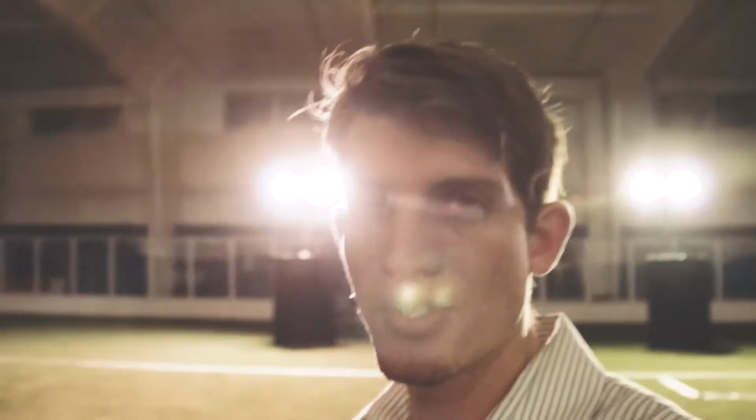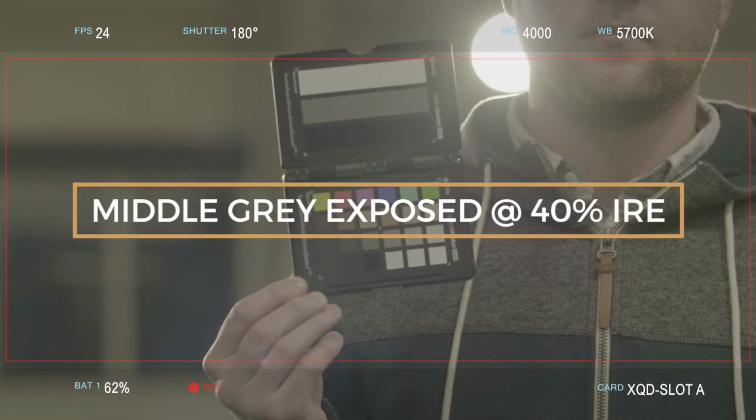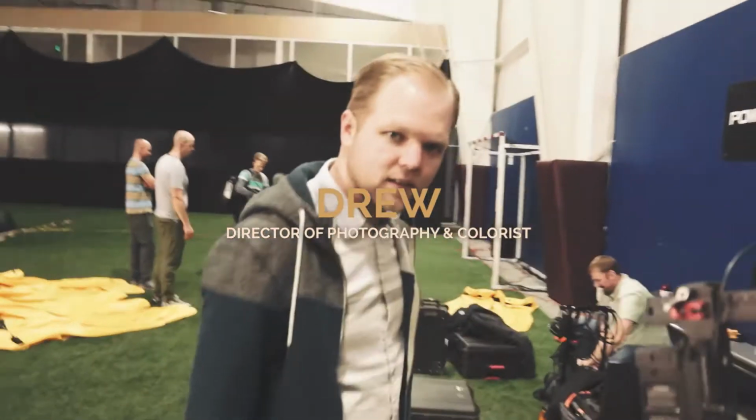We expose to your normal, 40% IRE, and then we'll actually pull it down in post-production and kind of really get those deep blacks. So you're just basically getting a small amount of illumination from those big lights and just gonna have this really contrast look to it. And you don't have to spend $20,000 on lights when you just know the principles. And the biggest principle for us, backlighting. Love backlighting. Drew, what'd you think of the shoot and the lighting?